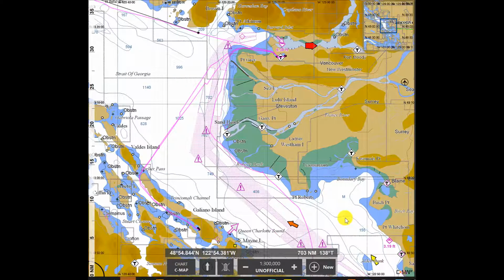Hello, everyone. Now I'm going to go over my little trip I took on the 8th of July, 2019, last summer. I remember I'd arrived at Vancouver. I was right here. The boat was docked in Falls Creek in Vancouver.